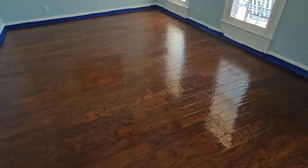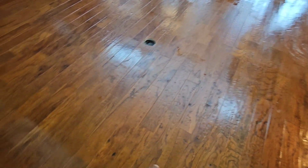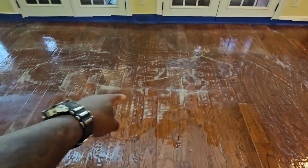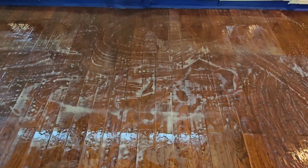So this is what we're going to be doing today, guys. We got this dining room. You see all this wax on the floor. Now this is how the floor is supposed to look. So as you can see, there was a sectional right here, right? Yep. So you can see most of the time people go around the furniture. I just applied my emulsifier to this area about maybe 3 minutes ago, and I can already see it working.